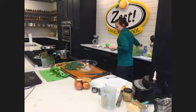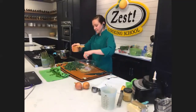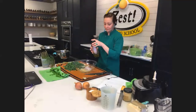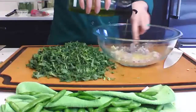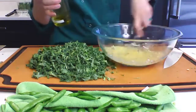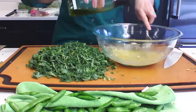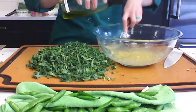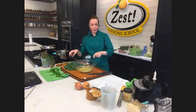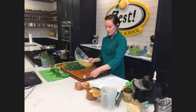And I'm going to add just a little bit of salt. And I'm going to whisk in some olive oil, about a half a cup or so. Now, this amount of dressing is enough for a full head of kale and some Brussels sprouts. I gave you the ratios in your recipe. So I'm actually going to pour a little bit of dressing out of here. I want to toss my kale with it, but this is a little bit too much. So we're just going to pour some out and we'll save it for later.